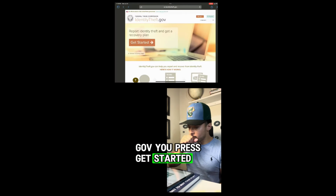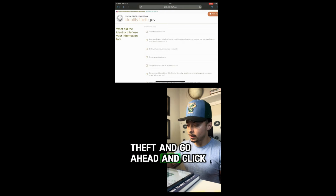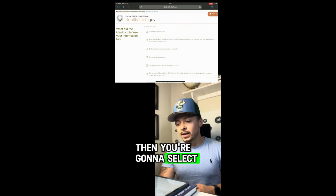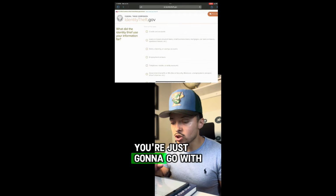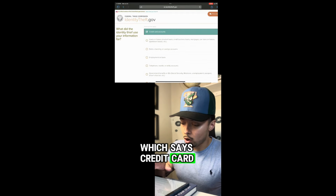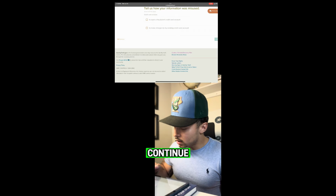Let's get started. The first tab you see where it says, I want to report identity theft, you're going to go ahead and click that. Then you're going to select credit card accounts, because you're going to see a bunch of different accounts. It says select all that apply. You're just going to go with the first option, which says credit card accounts. You scroll down and press continue.